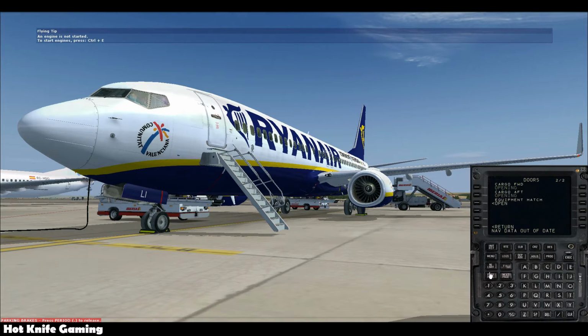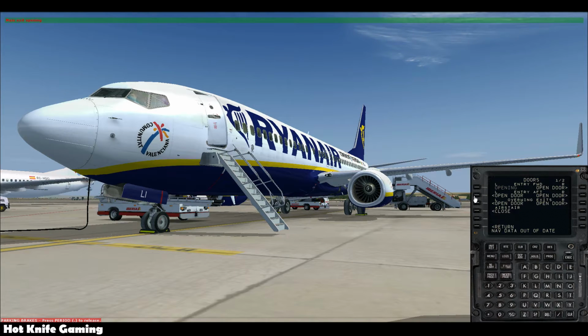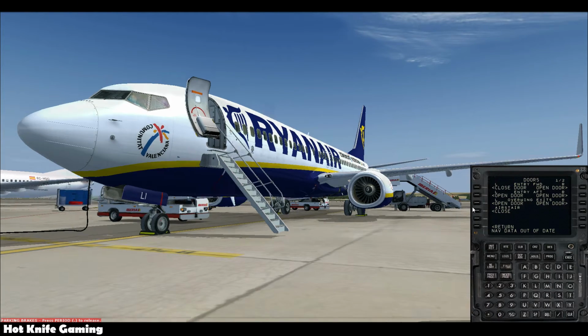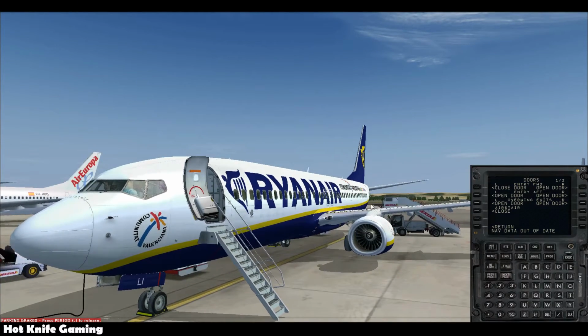Open the cargo doors. Couldn't open that front door now because the airstairs are out. As soon as that's connected, I'll open the rear door. Oh, look. Yeah, it's just on that now.